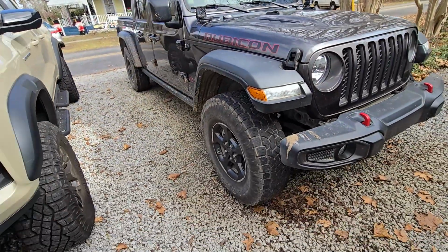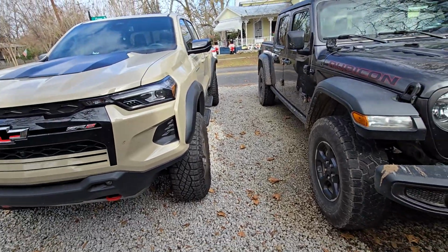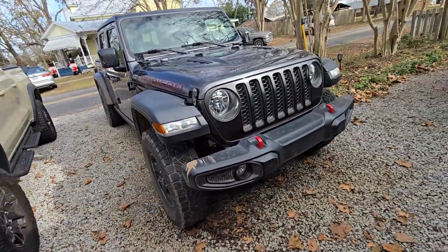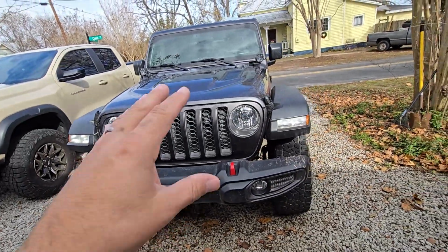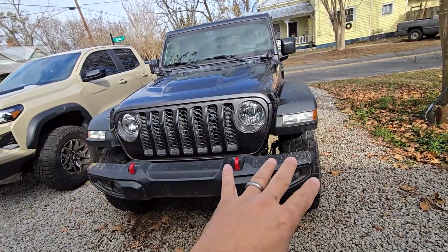But the capabilities of these two vehicles are very close together. Now this one's going to ride, like I said, smaller. It's going to feel a little bit smaller. It's going to fit tighter things better. You're going to be able to see everything better. It's much easier to see your wheels.